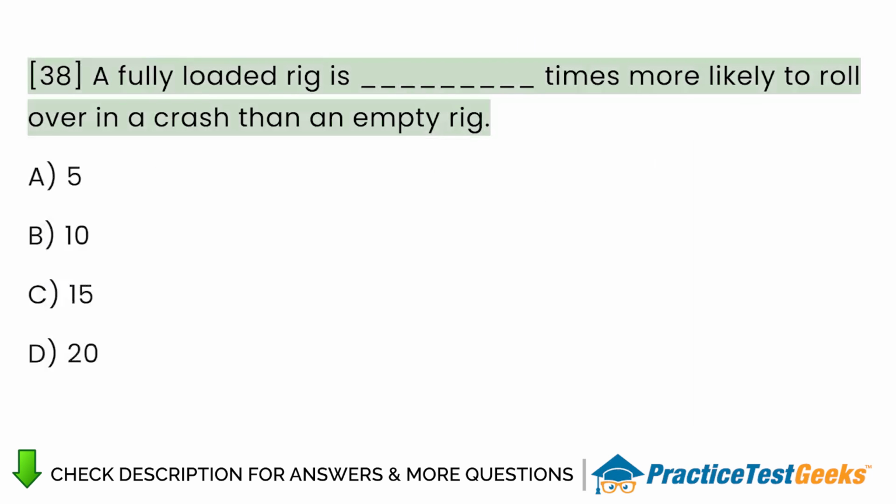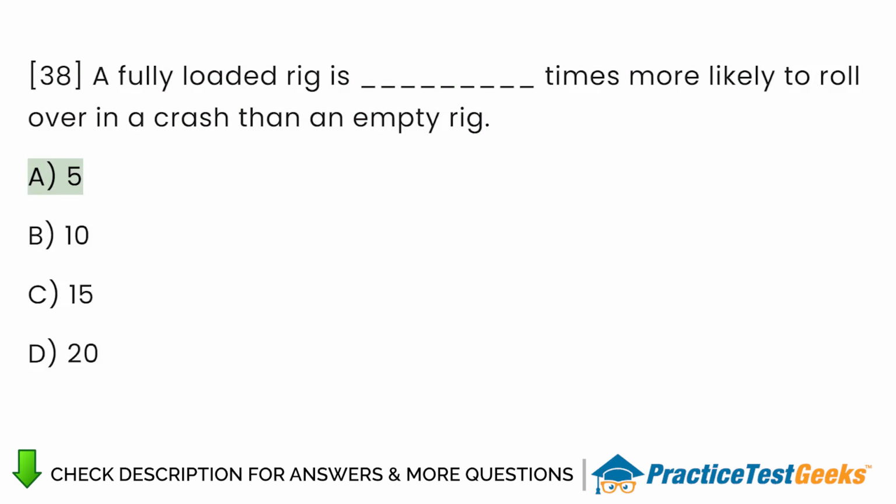A fully loaded rig is how many times more likely to roll over in a crash than an empty rig? A. 5. B. 10. C. 15. D. 20.